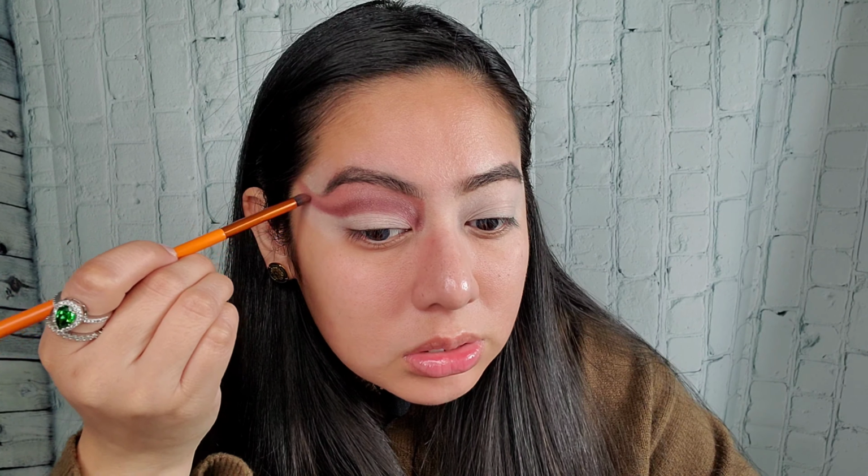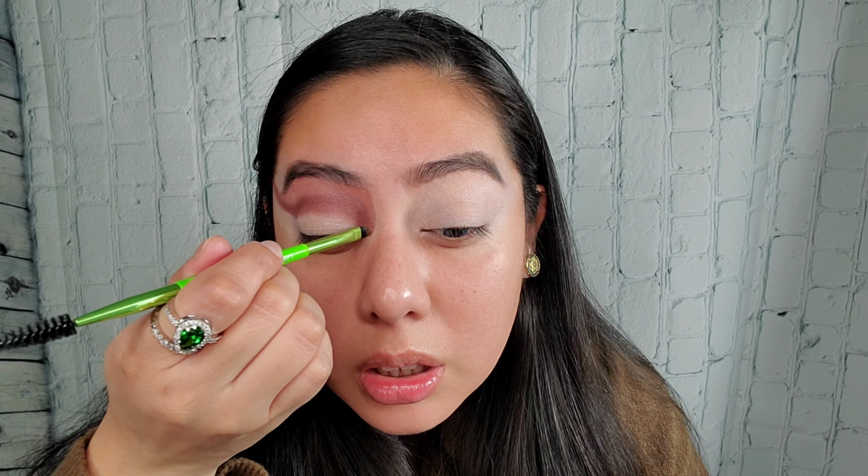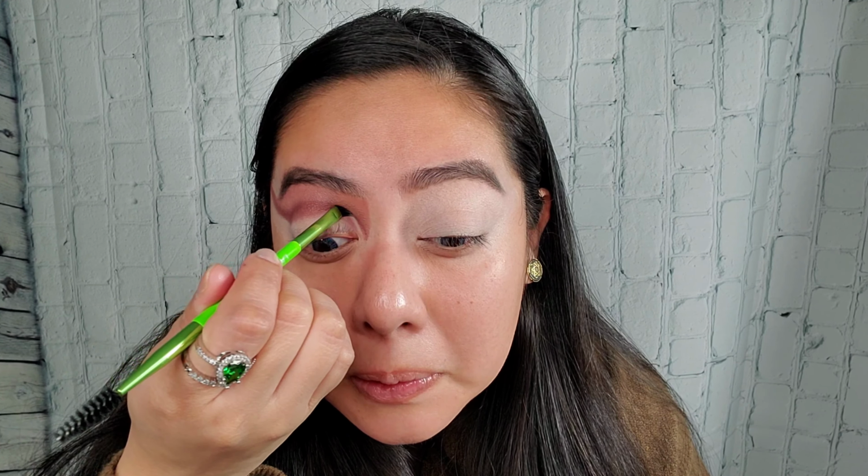Okay, now we're going to go in. I'm going to grab the brow groomer from Lavish Brushes, which I did get with the boxy, and I'm just going to fix this. How I do this is pretty simple. I grab a wipe. You could use that too, but I like to use this wipe. So I'm going to wet this a little bit, and I'm just going to circle this out.